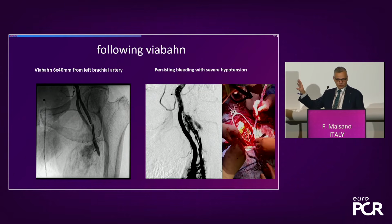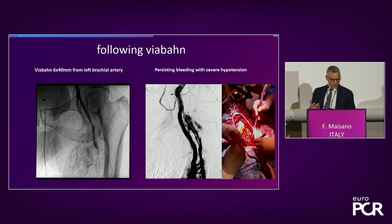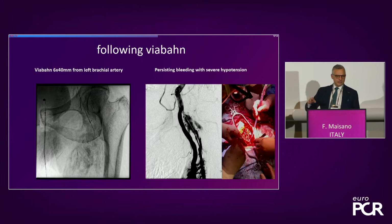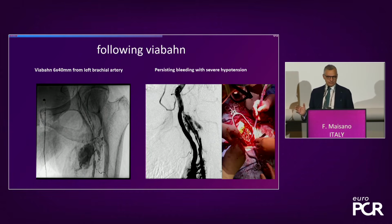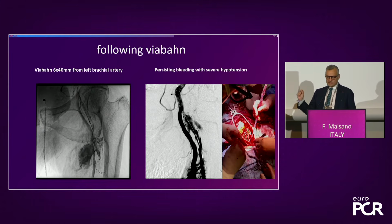Watch this picture and try to understand what happened. If you understand, I would be very happy to give you a gift. Actually, there is a bleeding. But if you understand what kind of bleeding it is, it's not that easy. So without further delay, the message: we did a fantastic job on the valve, but we failed the access, which means access complications remain probably the most common complications after TAVI. So today we try to see how to avoid them.